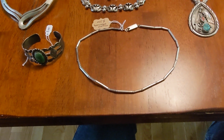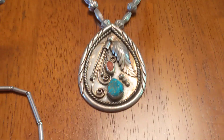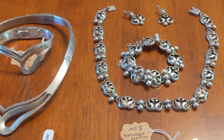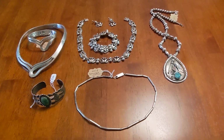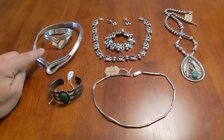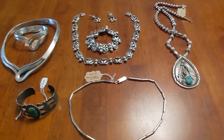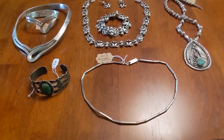just a thin necklace, cuff bracelet, and some other unidentifiable necklace. Which do you think is Taxco? Which do you think is Old Pawn or Native American made? Taxco, Native American. Taxco, Taxco, Native American. You'll get turquoise jewelry in Taxco stuff, but not as often as you do with the Native American stuff.